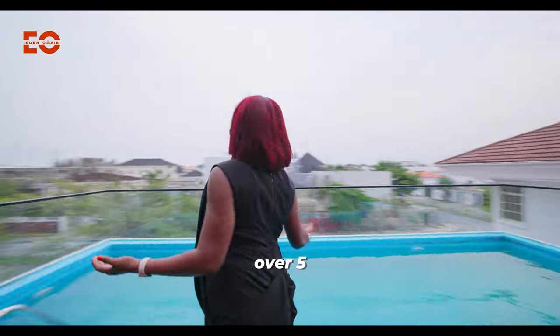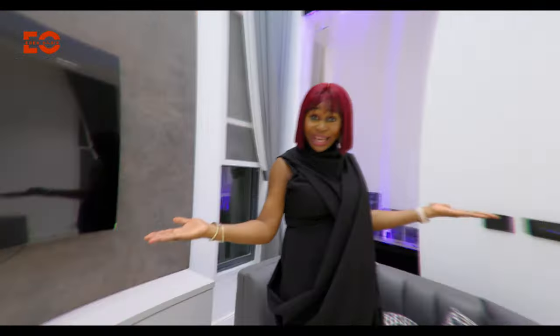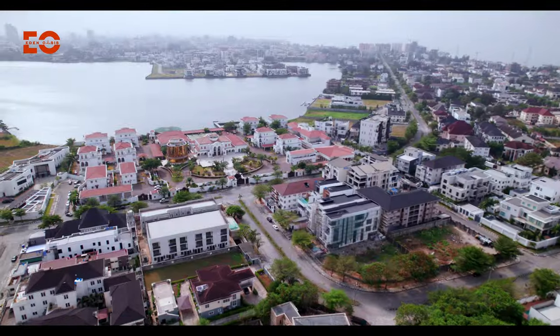This home is worth over 5 billion naira. Wonder why? It's in the most expensive estate in Nigeria, Banana Island.